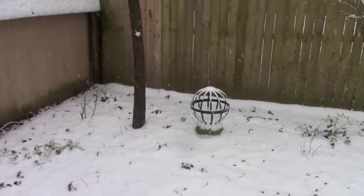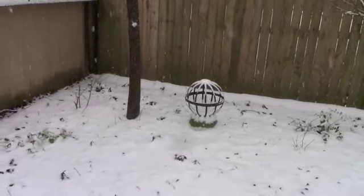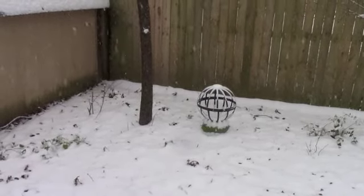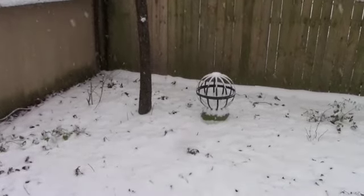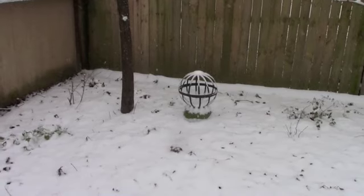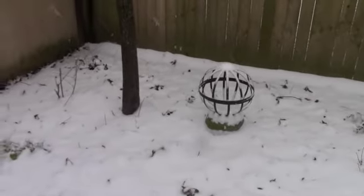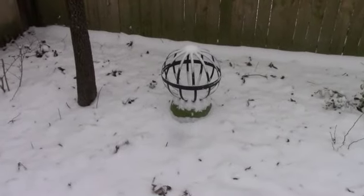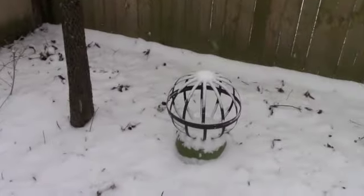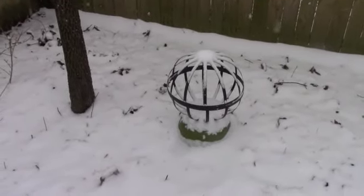Here's a little globe I made out of metal baskets that I just used some black zip ties, and I put 2 metal baskets together and made a sphere. And I just flipped a pot over and set that on top and made it a little piece of statuary. So it was very economical, very easy to make, and I love how it looks with the snow. So I hope you can see that. It's getting a little bit blizzardy out here.